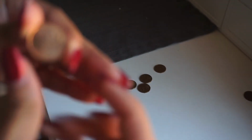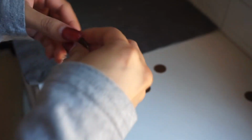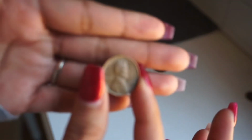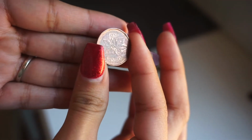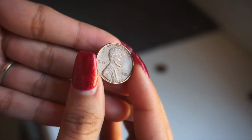1958 Canadian, 1993 Canadian, a 53 wheatie, an 84 Canadian, a 55, doesn't look like the double die, and an 84.